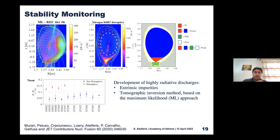Now, the plasmas that we studied using this method are plasmas with extrinsic impurities, basically plasmas where we injected impurities in order to have highly radiative discharges. And when this happens, the plasma can become very unstable, as we explained, as people knew since the early days of plasma research. With this system, as we can see, we can identify zones which are of high interest for the stability of the plasma. And we can even use the calculations that we made based on this method to see how probable a disruption is. And this is, again, an example of a monitoring system that is not actually controlling anything, but we can use it to monitor the stability of the plasma. And then we can also provide some alarms for the system, even though in this case that was not the case.